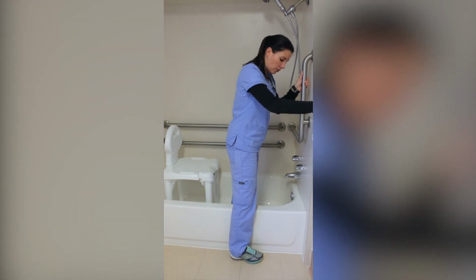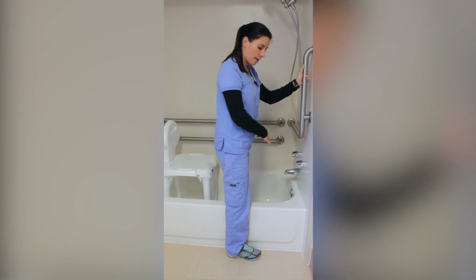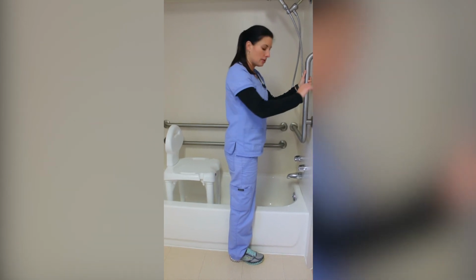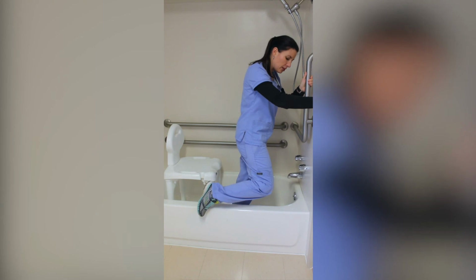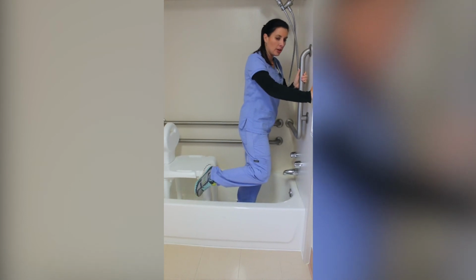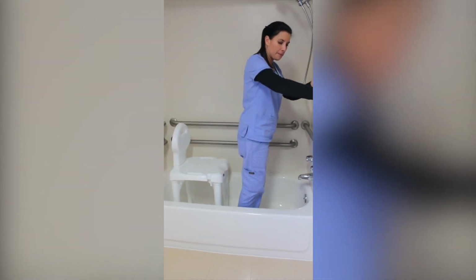You're going to bring your right leg, your operated leg, out to the edge of the tub. Make sure your left foot has enough clearance to bring your right foot in. And again, you're going to want to make sure you don't bring your knee up higher than your hip. So one way to do that is bend back. If you are on the short side like myself, you may need to come up on the toes of your unaffected leg to bring that leg in.